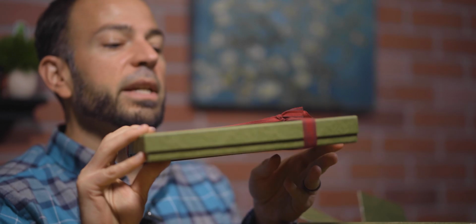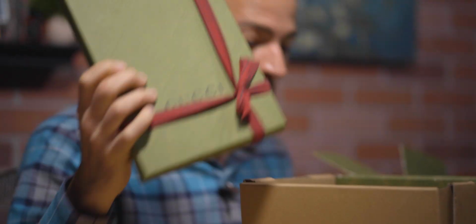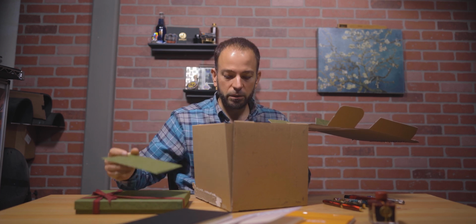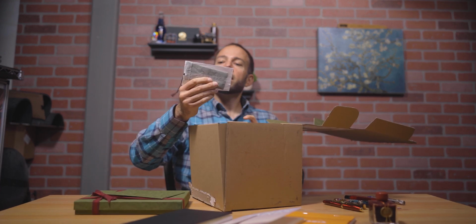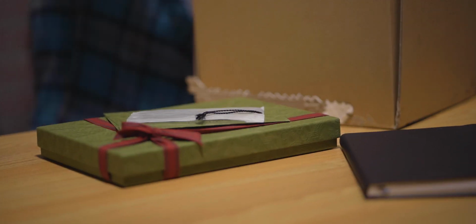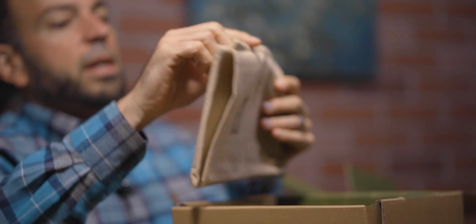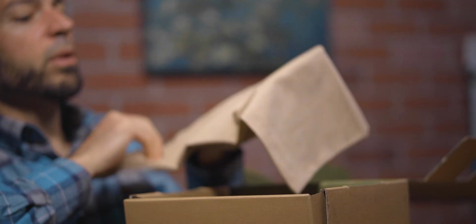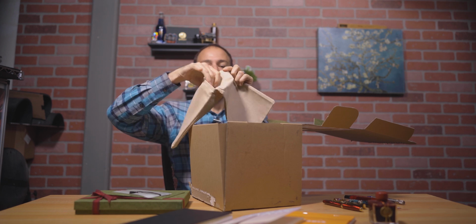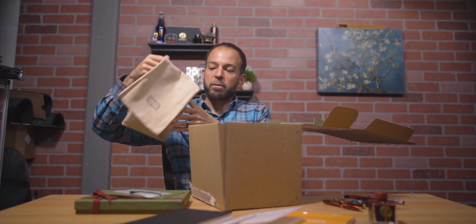looks like we received a gift from Gucci, along with a card too, and what looks like possibly a tag, and this is a burlap sack or something, or what is this? I believe this would be a little sock for your notebook. We'll see if that fits in there.